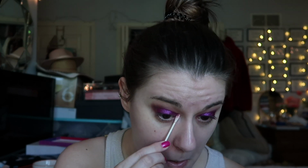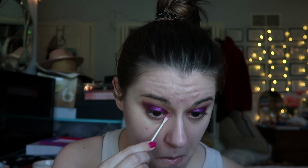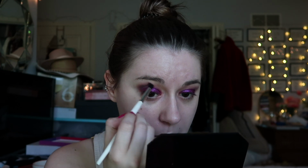And then I'm just going to, wow, I have to clean up again. I'm messy this morning. But it does just wipe away, which is nice. So I'm just going in a little more with that Purple Berry, which is the matte. And then I think that might be it for this look, because I'm really digging it. I don't want to go too crazy. Just really, really like this combination. Okay, guys, wow. That is so pretty, and it was so easy.